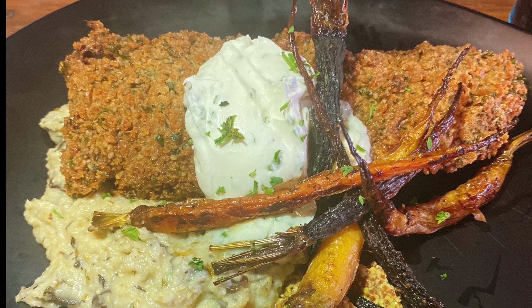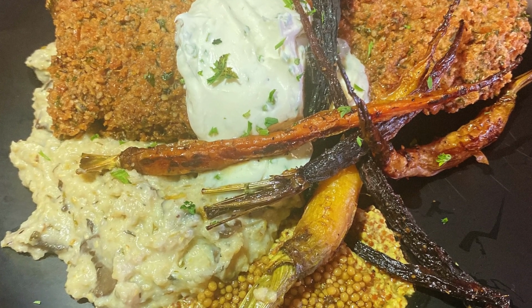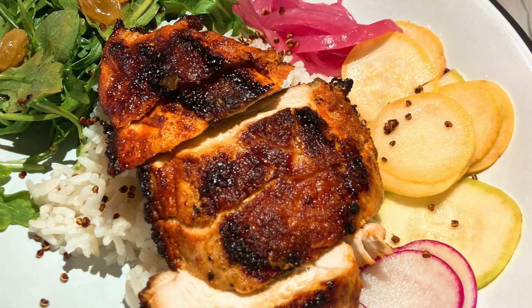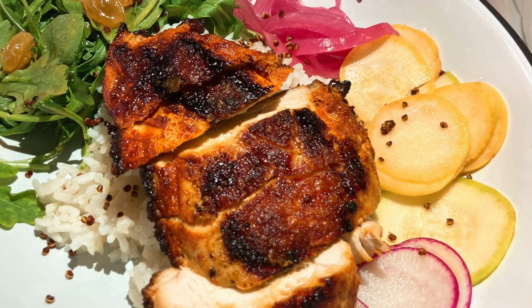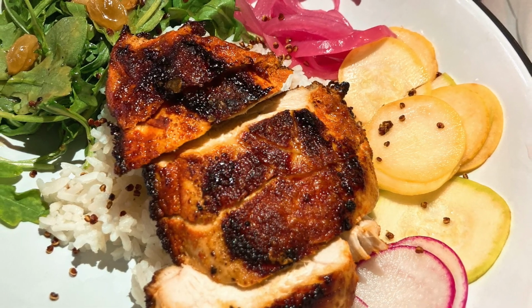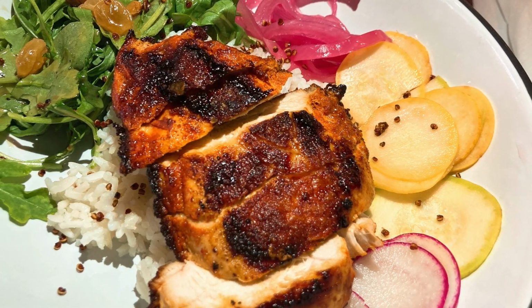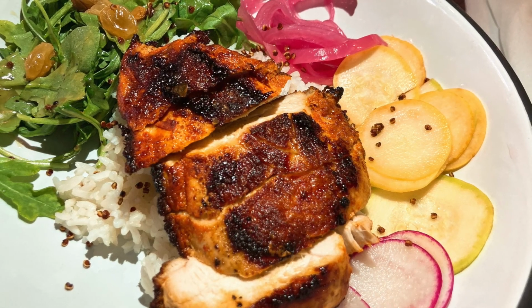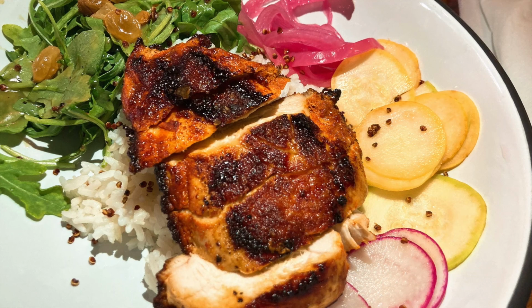We also got the schnitzel, which had a different kind of sauce on it, but it was delicious. We all loved it. The schnitzel also had a special Greek sauce and roasted carrots with it, and it just paired perfectly together. And then lastly, we got a Buddha bowl with a little side salad with raisins that had some sort of plumpness to them. They were sweet and tangy and paired perfectly with all the chicken and the rice, the pickled onions, the squash, and the radishes.